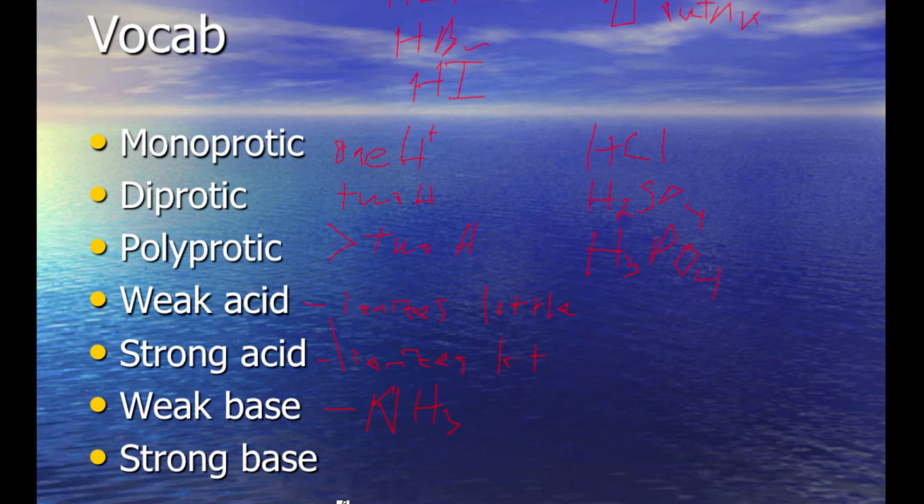The strong bases are going to be your group 1 hydroxides. My pen is not working very well. The group 1, that's supposed to be group, by the way. Group 1 hydroxide. So lithium, sodium, potassium, those are typically going to be your strong bases. The other ones, calcium, barium, magnesium, those are going to tend to be weak bases, but you get into a little bit of gray area there because you're not real sure exactly what to call them. But for now, just know that the weak one is ammonia, and then the strong bases are all the group 1 hydroxides.